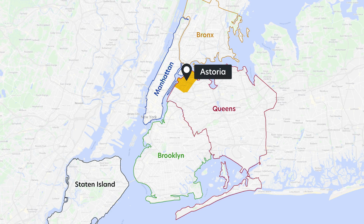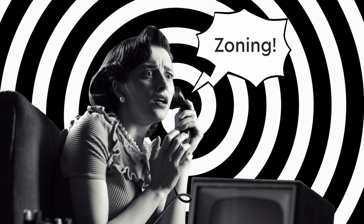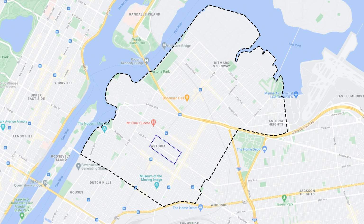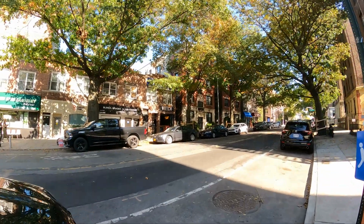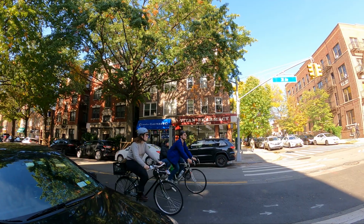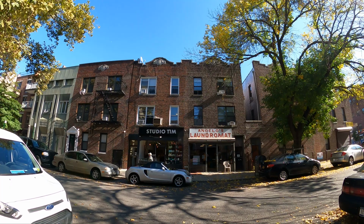Taking a closer look at Astoria, looking at this map, you'll notice what looks like some commercially dense areas and residentially dense ones as well. You might be thinking, zoning, dun dun dun! Well, if you zoom into a residential section, the area actually still has mixed-use buildings with splatters of businesses here and there, usually something essential to the neighborhood, like a pharmacy or a laundromat.